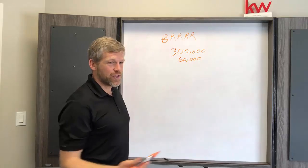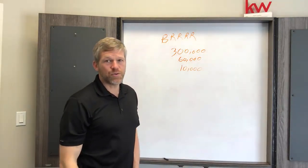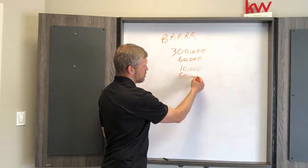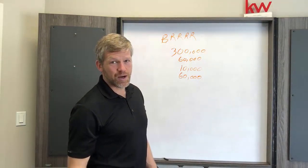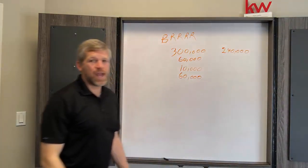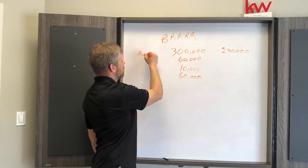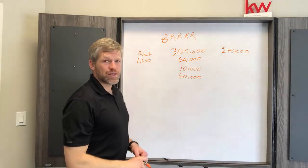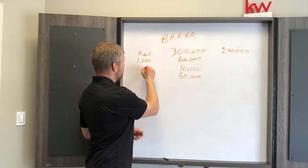Renovation costs for the upstairs were about $10,000. And the basement renovation cost us $60,000. So right now we have a mortgage on this property of $240,000. Once that little cleanup of the upstairs was done, we rented that for $1,600. And now that we have a fully built out 2-bedroom basement apartment, we're getting $1,400 in rent.